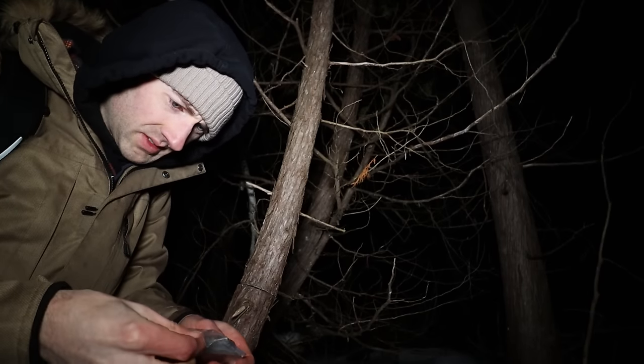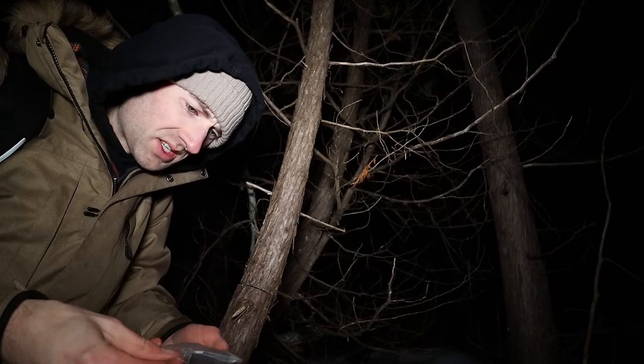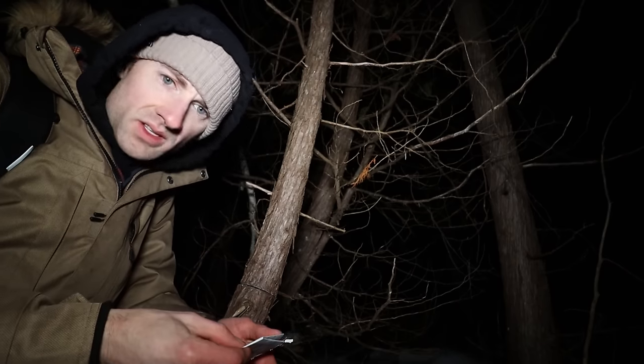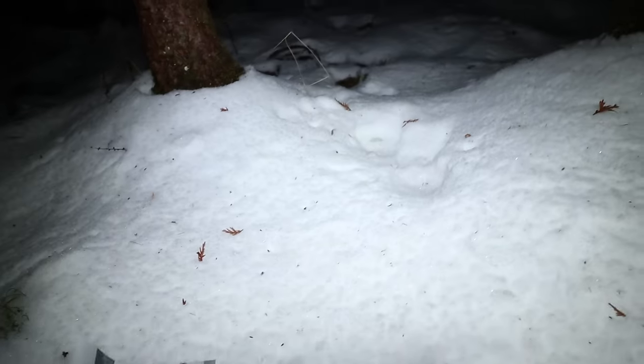Strange. This ring is huge too. Like, this would not fit me. What is this? Oh, whoa, it's a decoder ring. Hold on a second. I almost knocked my camera over. All right, so I just found this, hold on.